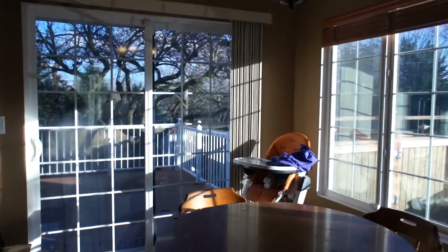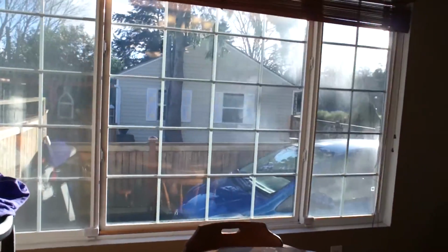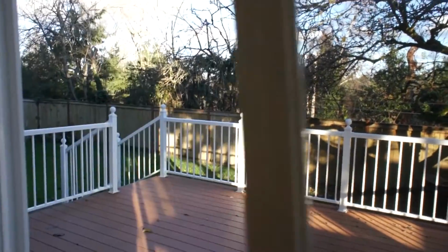This is our sliding glass door to our deck. And those windows look into our neighbor's house with her mean, terrible, vicious dogs that bark at us and lunge at us and try to eat us every day when we get out of the car.